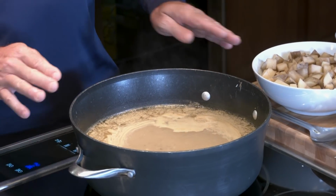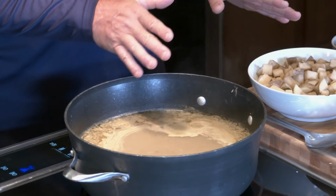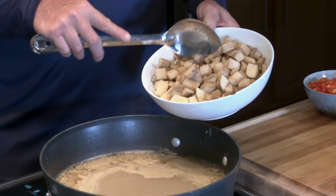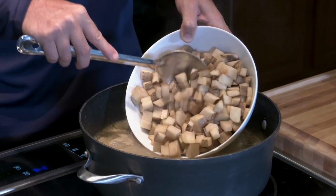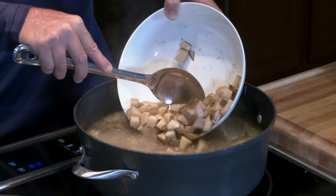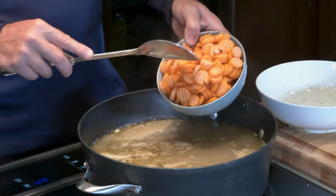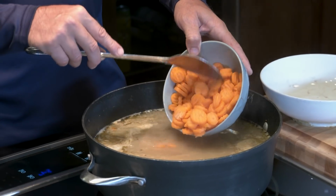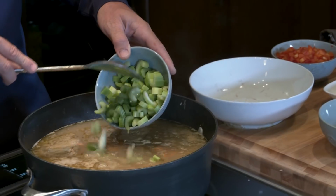So now that we've got our broth simmering, and I'll tell you what, it just smells so amazing. I'm gonna start to add the ingredients for the soup. I'm gonna start off with 2, 3 pounds of potatoes that I cut up into just little 1-inch cubes. I'm gonna put those in first, because of course they're gonna take just a little bit longer to get softer than everything else. A pound of carrots. You can use fresh carrots or those that are already pre-cut. Celery, fresh chopped celery, put that in there.